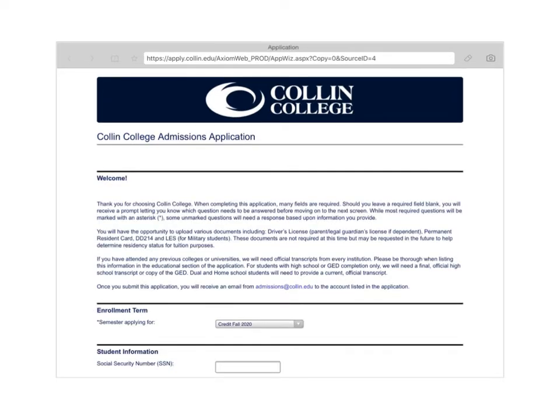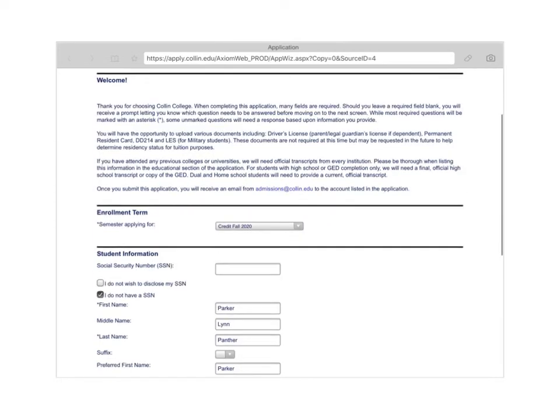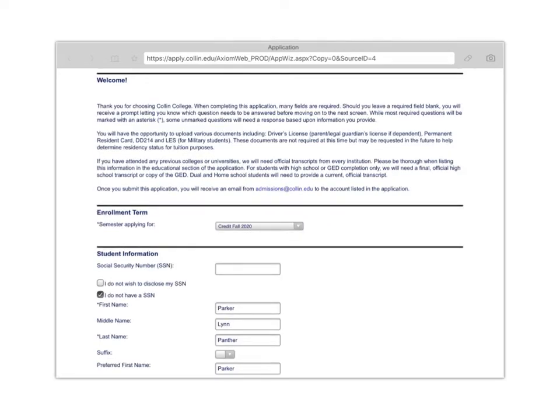So once you create a new account, you're going to create a new application. This is the page that will pop up. It's a welcome page. Guys, you need to make sure that you are filling out everything appropriately and answering all the questions, okay? All of you are going to put credit fall 2020 as the semester you're applying for. All of you will be applying for the fall this coming school year.